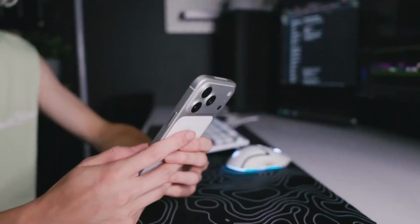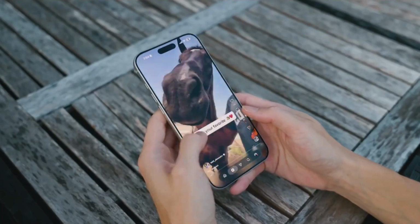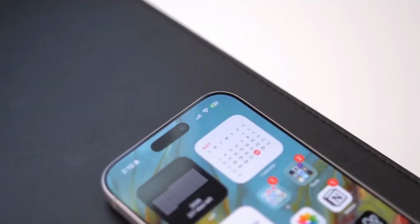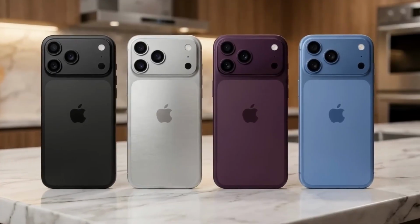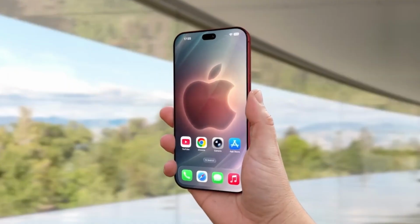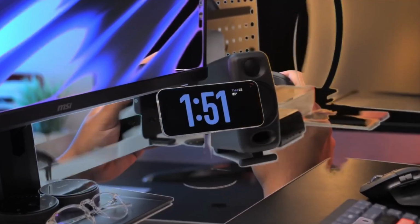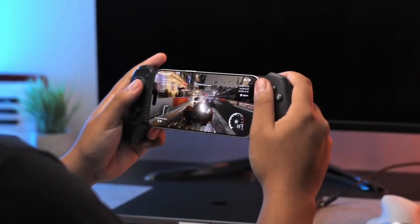Now the camera, and this is where the Pro Max might actually separate itself the most this generation. A variable aperture lens has been rumored for iPhone for years without ever shipping, but this round of leaks is specific enough to take seriously: a physically adjustable aperture that opens wider for low-light shots and background blur, then narrows for sharper landscapes and group photos.